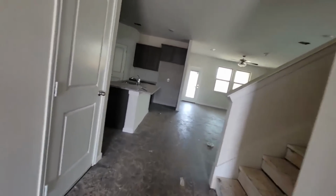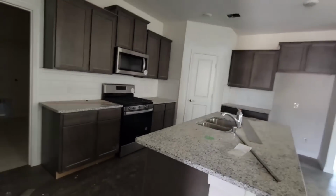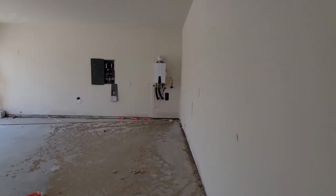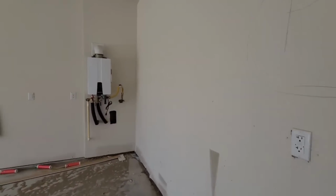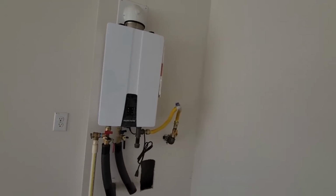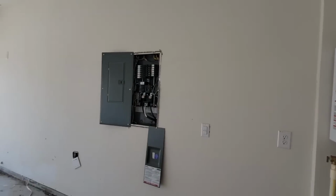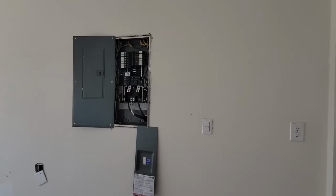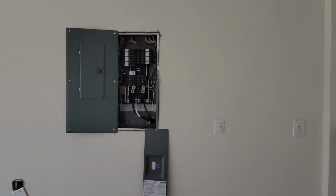Because when we go to the garage, all the connections are done. Actually, the kitchen is ready, but when we go to the garage, look, Jesus. So this is the heating, or whatever it is called. Yes, this is it, and this is the electricity. But what is not available right now is the electric meter. Let's go to the back and see.